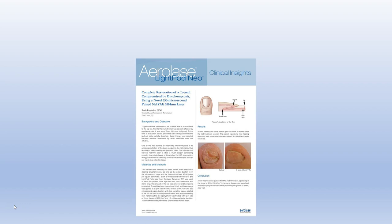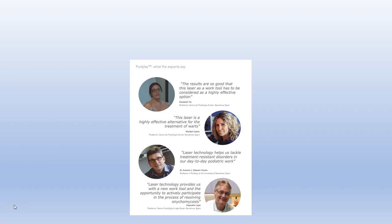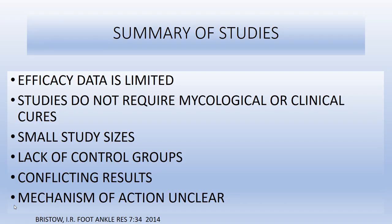The corporations are always willing to hand us various articles that are generated from their own corporation, and of course we have various testimonials always available telling us of the wonderful benefits of the lasers themselves. So what do real studies tell us? We know that the FDA tells us that lasers are approved only as adjunctive therapy for the treatment of onychomycosis, that we have to include real approved antifungal therapy or debridement. And we know that it is approved for temporary improvement in appearance.